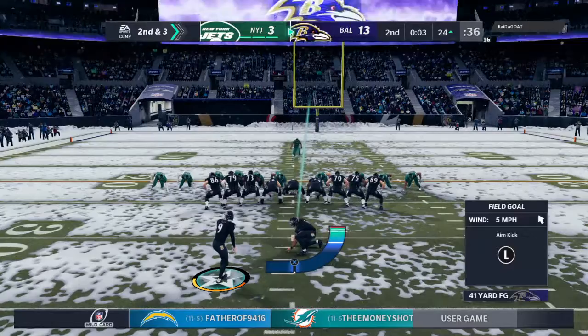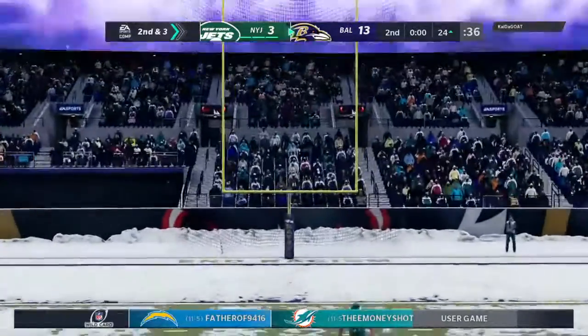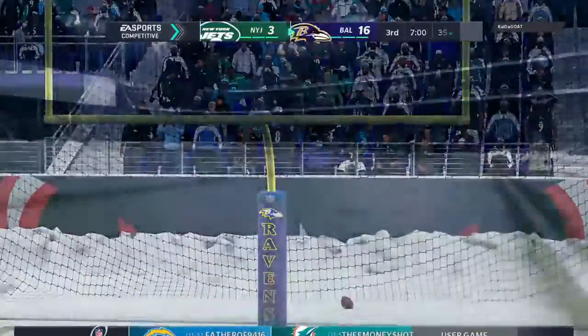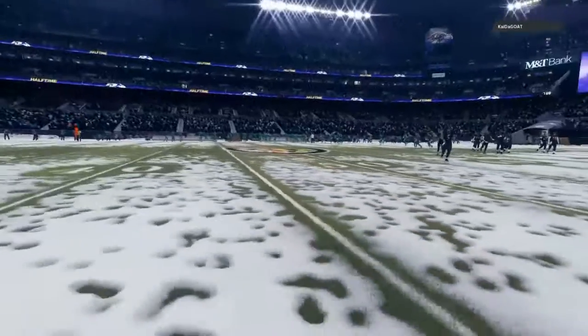On is the field goal unit to see about getting 3 points. From the left hash, this will be a 41-yarder. And Tucker's kick right there. It's good. So we're in halftime of this AFC wildcard matchup.